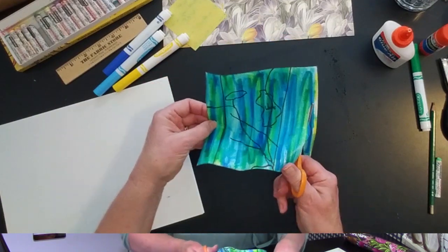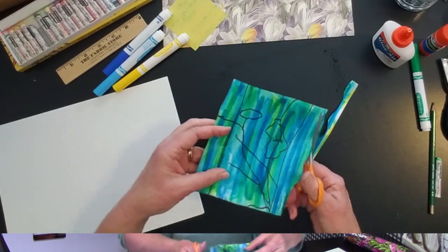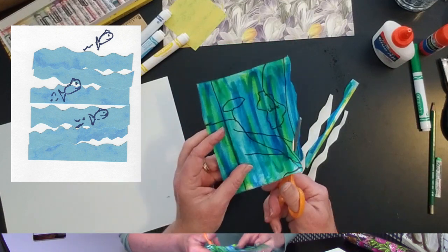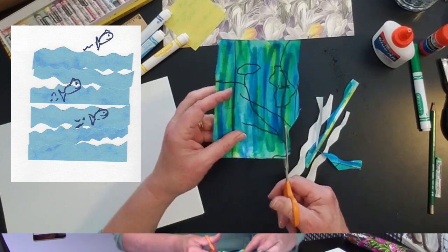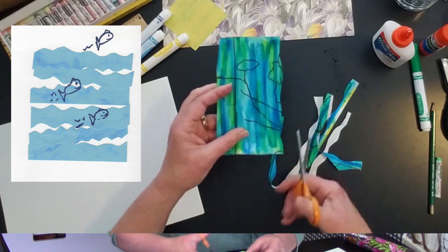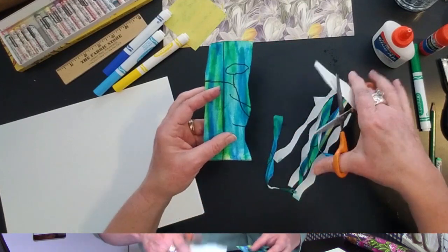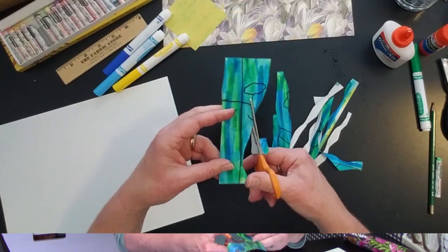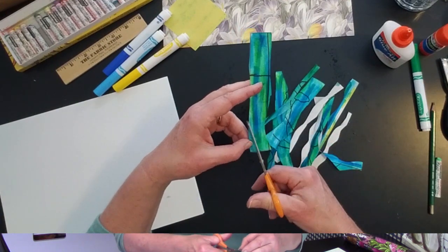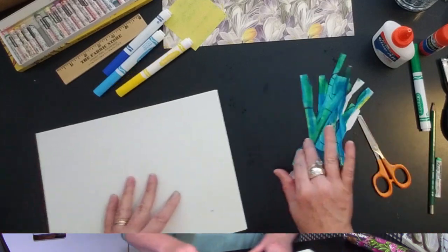So now all I'm doing is making my water strips that show movement, and that movement is shown by the ridges that I'm cutting in my paper. I'm not worrying at all about what's behind my color, and I'm not worrying too much about how wide my strips are. So I'm going to make one that's kind of wide here and one that's skinny. So you can do whatever you want. I'm going to do one more here. And that black Sharpie that I had on there, I'm not even going to worry about that.